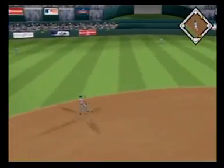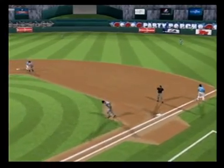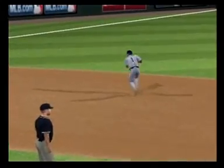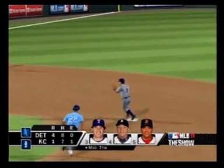On the ground, it's short. This could be two. Kinsler for one. Relay to first in time. And just like that, the side is retired. Royals go down on just four pitches. And this is still a 4-1 ball game.